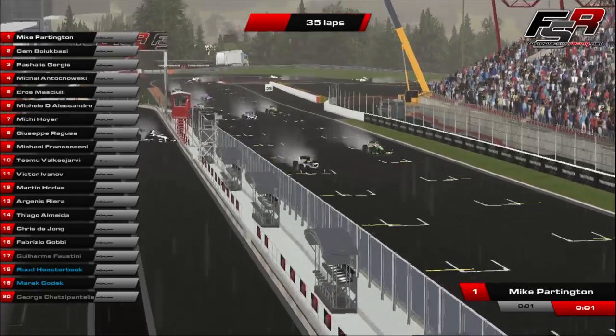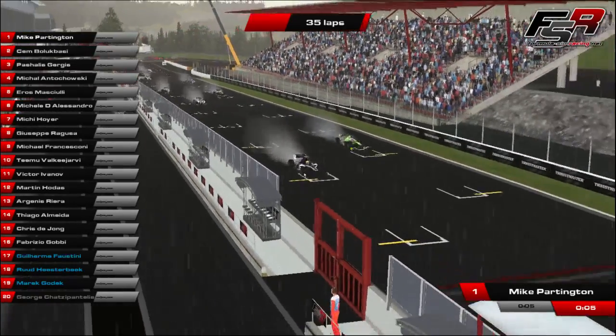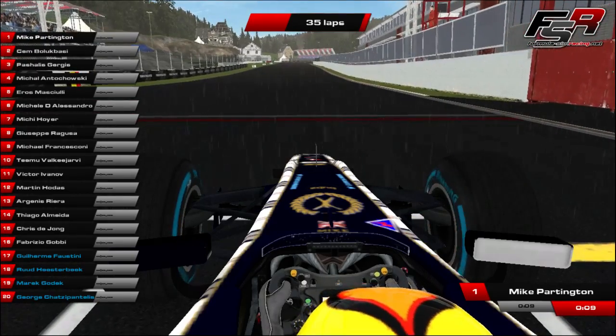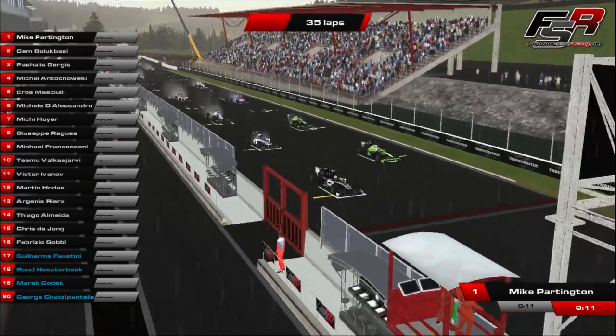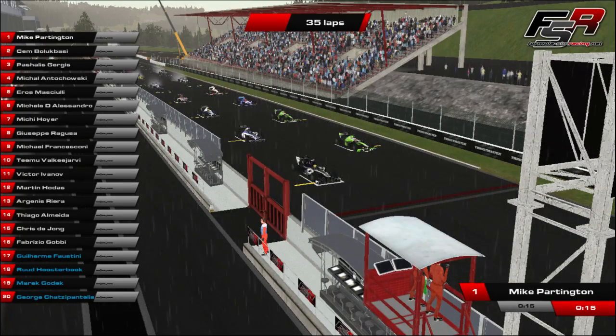Now, Partington is on the inside line, so he can defend the inside line if he gets a good start, but we will see. This rain is going to make it a lot more difficult on the start as the drivers go into their pit boxes. So, Jeroen, do you want to take us through the start?